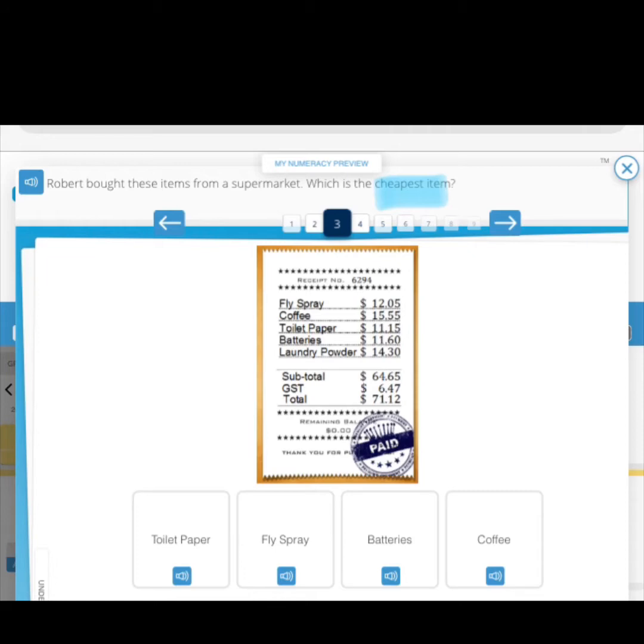We've got two 11s. So one's $11.15 and one's $11.60. Work out which is the cheapest. They're lucky they can get toilet paper. Must have been before coronavirus.